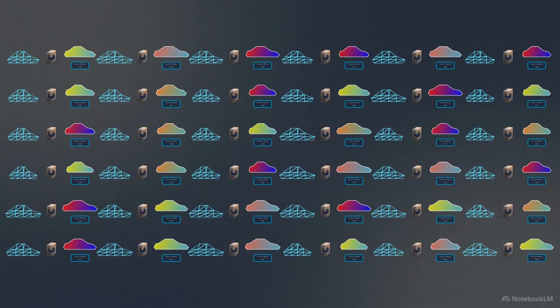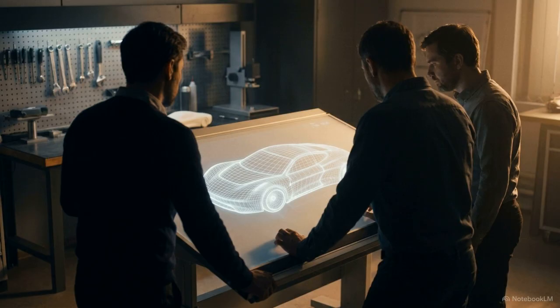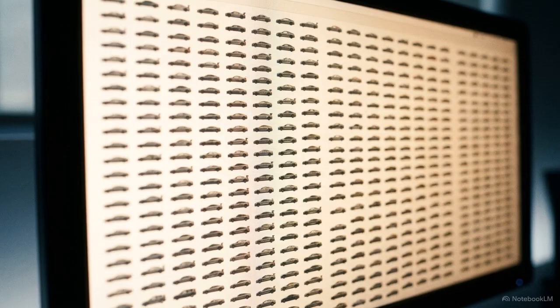Bypassing raw physics calculations means these models return answers 10 to 100 times faster than traditional solvers. Inside a well-understood design space, an engineering team suddenly has the speed to test thousands of shape variations in the time it used to take to test just one.